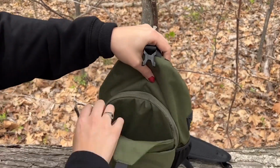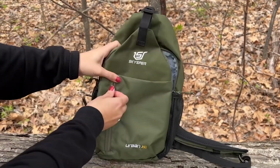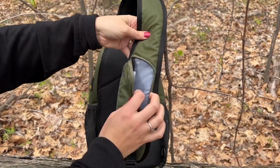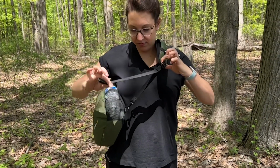I love how comfortable this bag is too. The back padding is extremely flexible, breathable, and padded, so it fits comfortably against my back when I'm wearing it. The main strap itself also has some really cool features on it too.